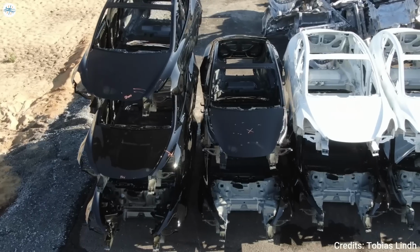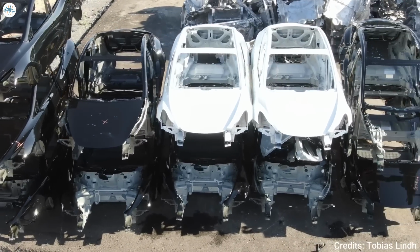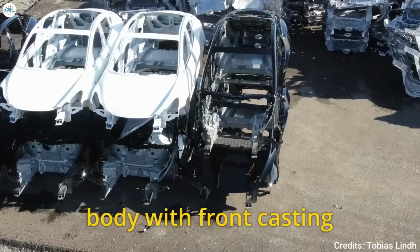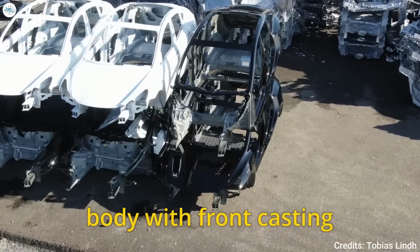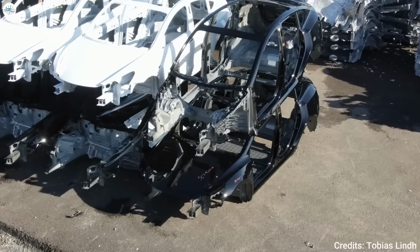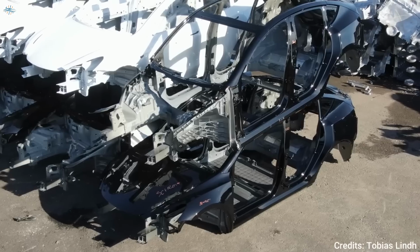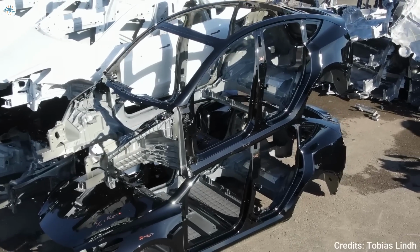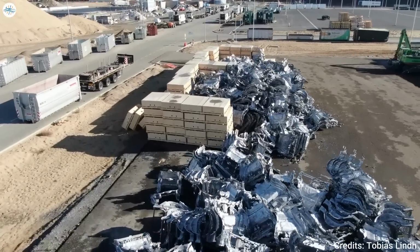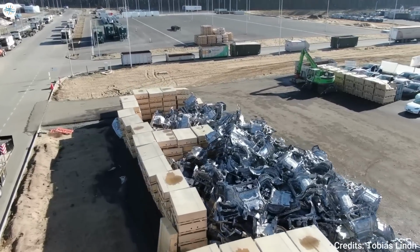Lind's latest video provides an excellent vantage point of the space the front Megacast and structural battery packs will fill in the future. Giga Berlin is likely in the beginning stages of Model Y production with front Megacasts and structural battery packs. Tesla might start delivering Model Y units with front Megacasts and structural battery packs in 2023, depending on how tests go. A Model Y price cut in Germany and parts of Europe would signal when units with Megacasts and structural battery packs start getting delivered.